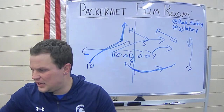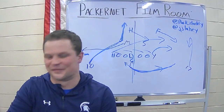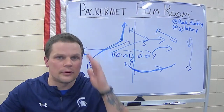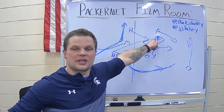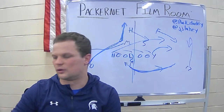Marshall, cover three schemes you mentioned. Yeah, that's one of them. I'm kind of going back here. I'm kind of flopping all over the place. But going back, yeah, cover three can certainly help against a lot of this play action, or pattern match cover three is what I'd be running. Still staying in a two-high shell, but then dropping out of it at the snap, post-snap, so that it's a little bit different look for the quarterback.